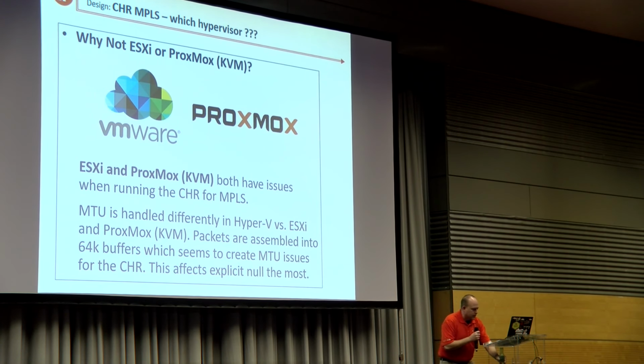So again, and this is covering what we already talked about, but the reason I don't recommend VMware and Proxmox is because of the buffer handling and the issues that there are on the MTU. And I didn't put it on the presentation, but if you're interested, I'll send you the link for the MikroTik CHR thread on the forums that explains in more detail the issues between all three hypervisors.